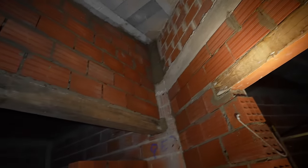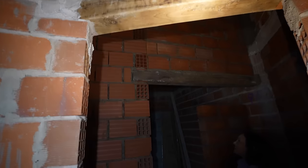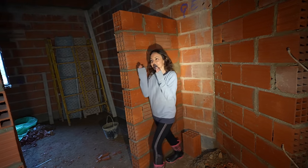I mean, look at these overhead beams. That's one of my favorite features that they added in, because they're on all the frames. The turret here, the lintels are beautiful. And I love that this wall is in a little bit so that our bookcase can slide.